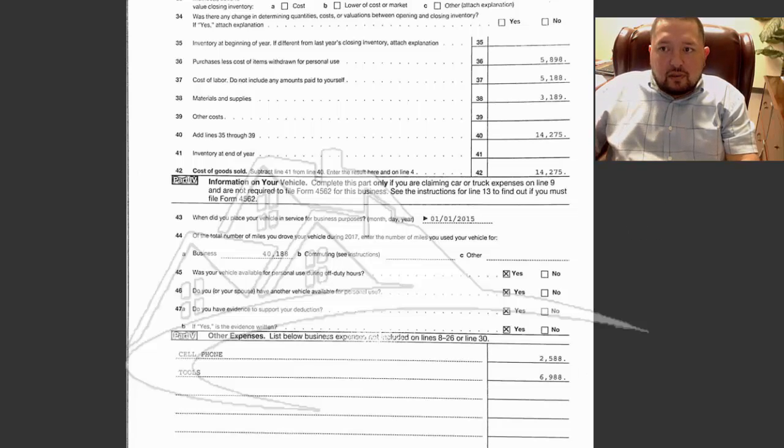That's another additional mileage, you know, depreciation, auto depreciation. So I hope this helps.